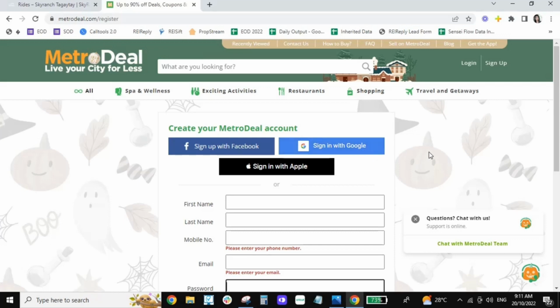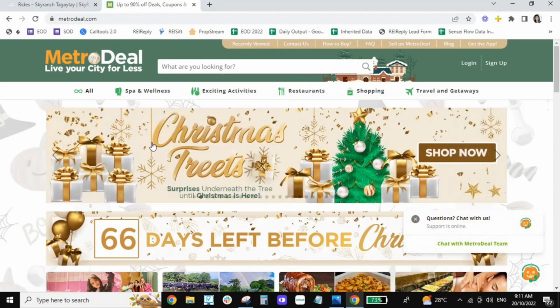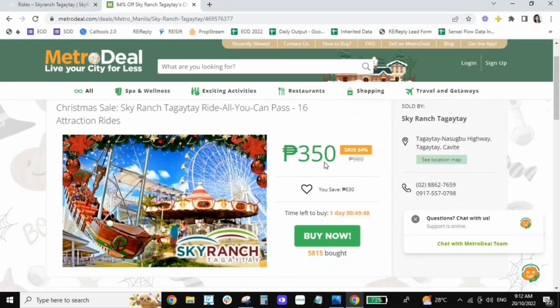So once you're logged in, it will route you to this particular page wherein you can just search here Skyranch Tagaytay or just scroll down and you will see the discounted voucher that you can get. So it's priced at 350, which is valued at 980. So if you click on this, it says here you will get 64% off.